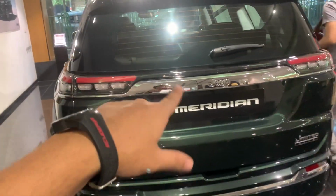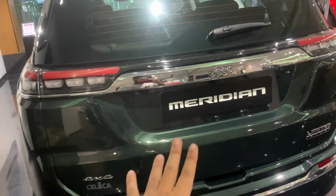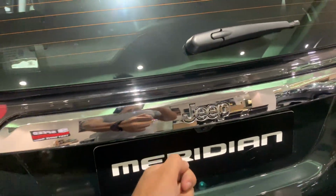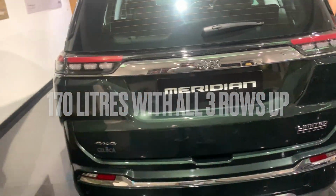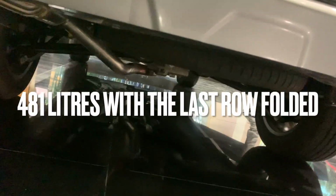Let's open the boot. So guys, the boot is not opening, there's some problem. The battery is down. Maine remote se bhi try kiya, maine yahan se bhi try kiya. Dekho, indicator jal raha hai par boot nahi khul raha hai. To main boot space aapko screen mein de dunga. Iska spare wheel jo hai wo idhar hai.